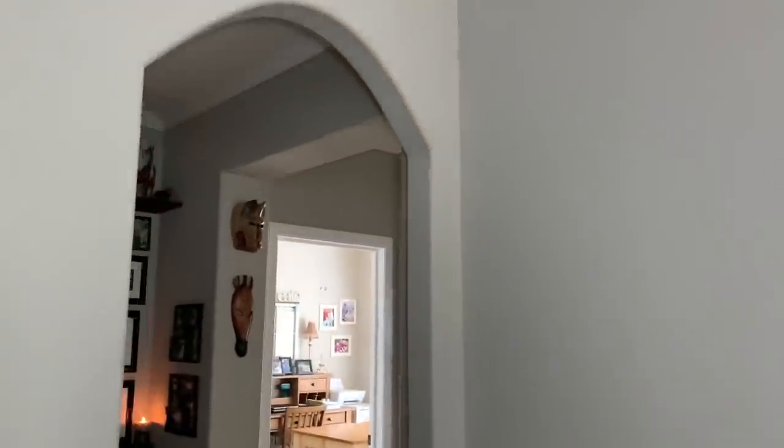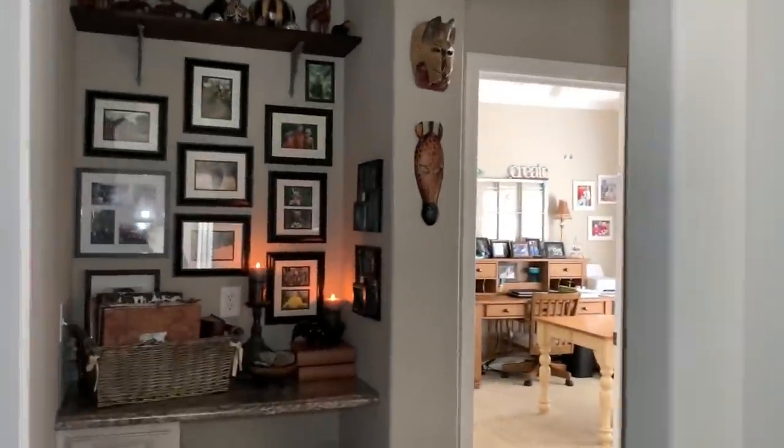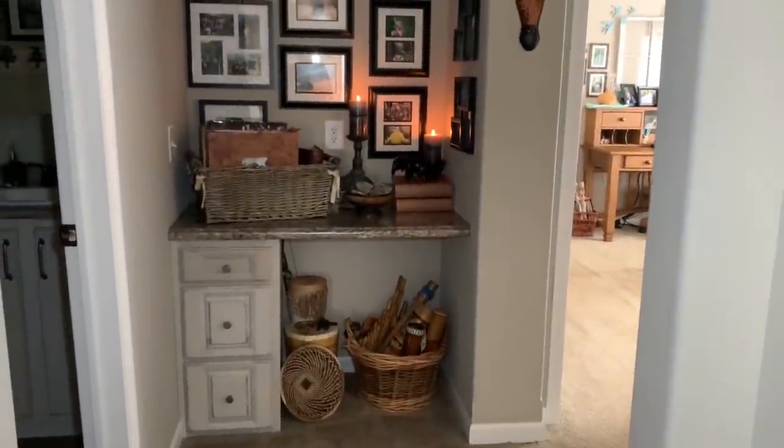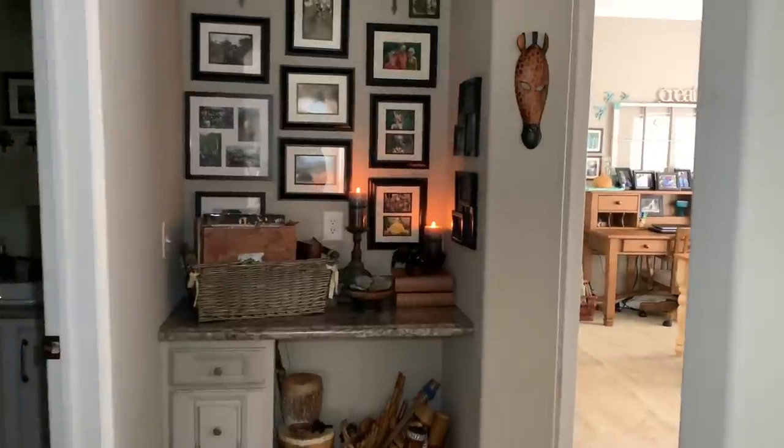So this is going into the hallway here. And this little nook right here is a little desk. This is my mission wall. Jean and I used to be mission leaders at our church, and what we did is we took teams on mission trips, and we would cater the trip according to who was signed up to go with us.